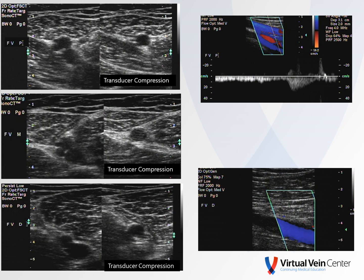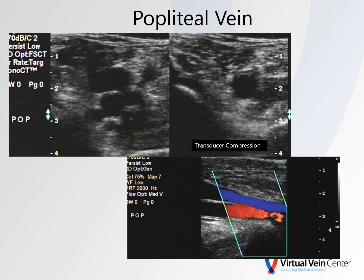In the upper right, in the proximal femoral vein, we have calf compression, and we do see augmentation. However, it's a little suspicious. Should be a little bit better than that, don't you think? Okay, how about the popliteal? Compresses very nicely, good color filling, widely patent.